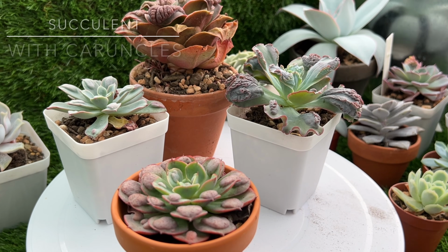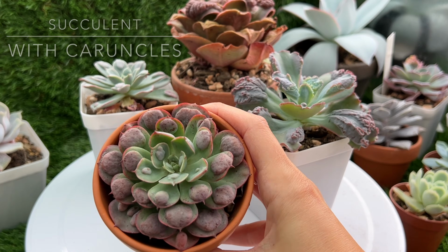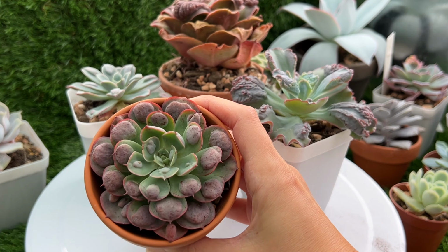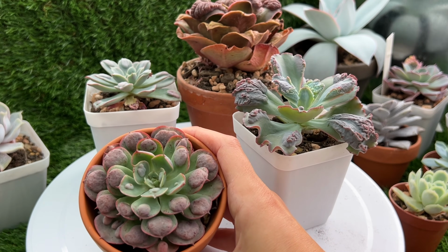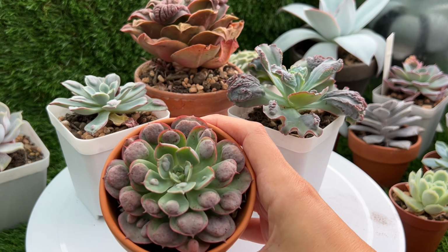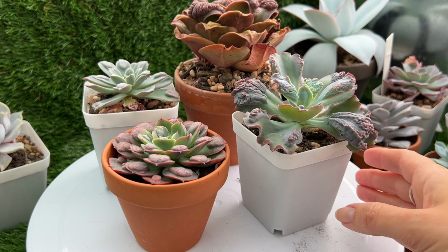I just think a succulent which has got an unusual form, you just need one of these at least in your collection. So this one is Raindrop, and as you can see, it's got little droplets on every leaf, hence the name. These are called caruncles, and I've got so many different caruncle plants. I used to really dislike them, but now I'm just obsessed.